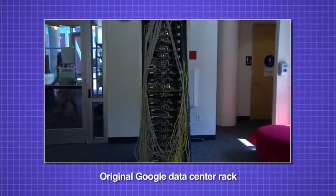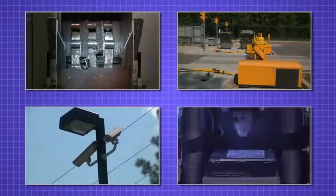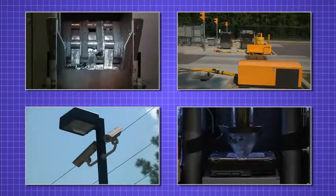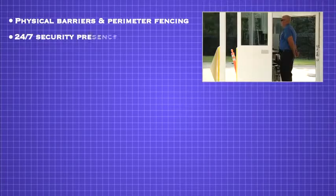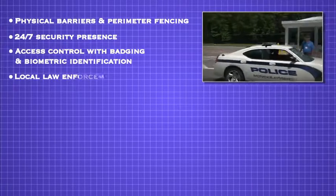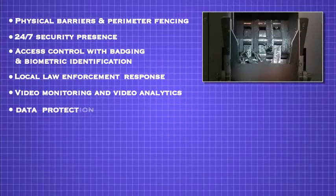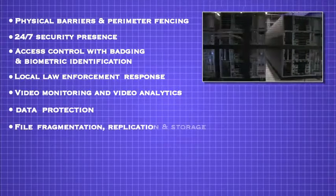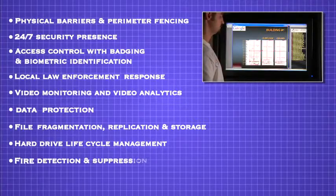It's been many years since Google built its first data center, and along the way, they've evolved into sophisticated data center designers. As you've seen in this video, Google works to secure and protect its customers' data with numerous safeguards. Some of the ones we've highlighted in this video include physical barriers and perimeter fencing, 24/7 security presence, access control with badging and biometric identification, local law enforcement response, video monitoring and video analytics, data protection, file fragmentation, replication, and storage, hard drive lifecycle management, and fire detection and suppression.